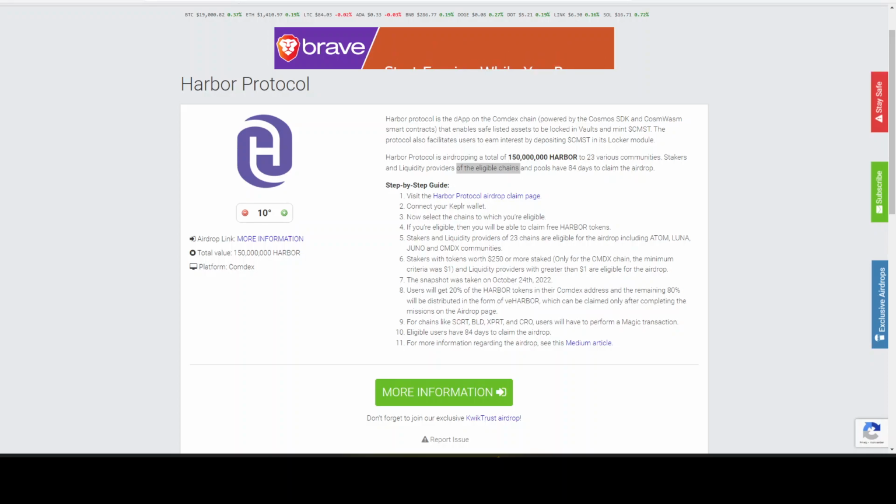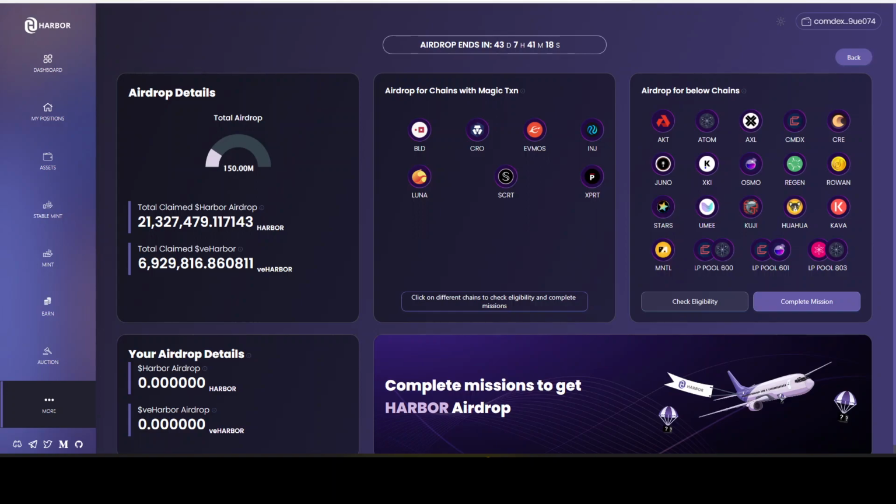Let's begin. I will take you through the process step by step. The first thing we do is we visit the Harbor page. That's the page where we can check out the airdrop. Make sure you are logged in to your Keplr wallet, and then we connect our Comdex address. You will see 43 days left. You will see the details right here. Here you see the chains that are possible with a magic transaction, and here you see the chains where you get an airdrop, but you have to complete some missions.